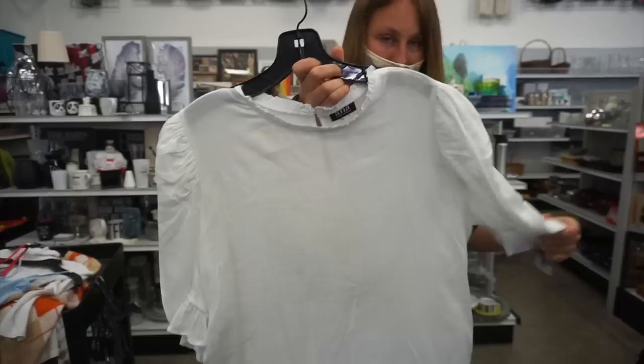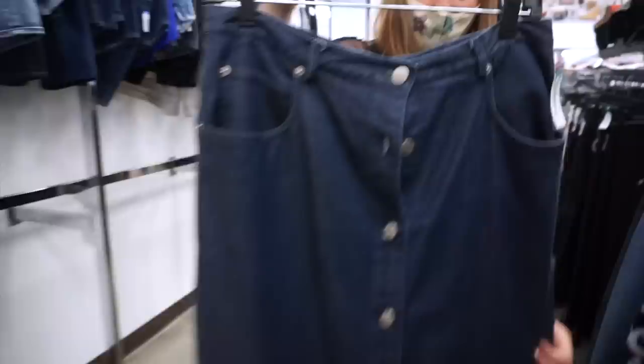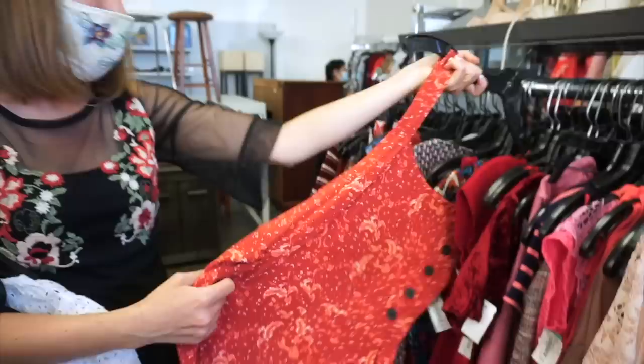I don't know if it's really trendy or really frumpy or both. No, it's cute. I like the button details. I haven't had a denim skirt since I was like 10. You should try it on. Yeah, maybe I will. Oh, Kristen found such a cute dress.